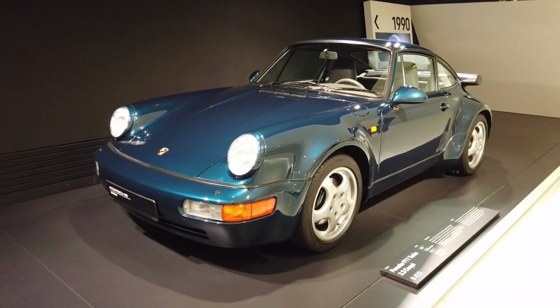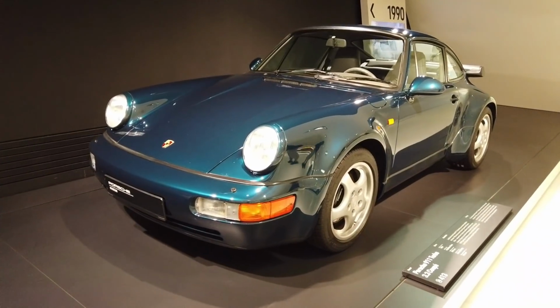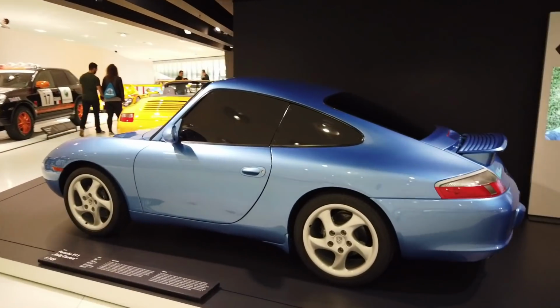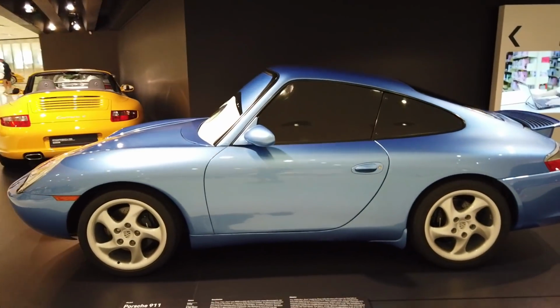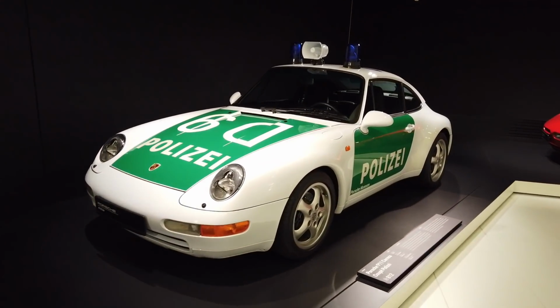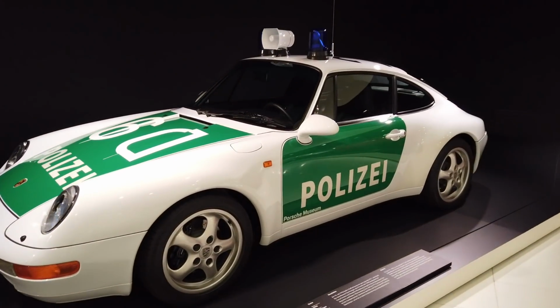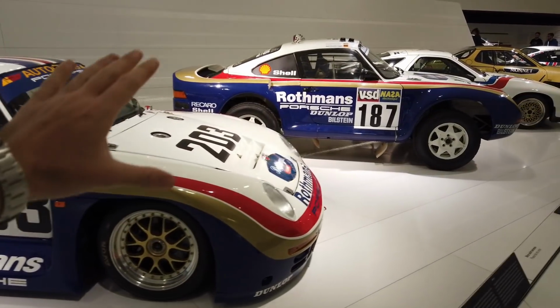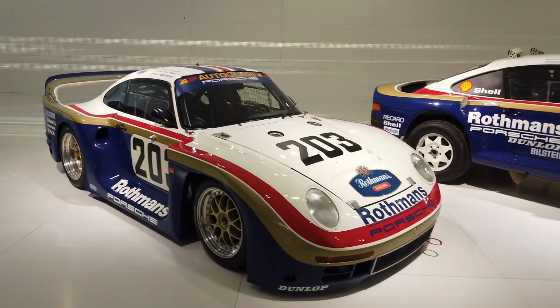You remember the Bad Boys movie, yeah? 964 Turbo. You remember Sally from Cars? If I was a police officer, that's definitely the car that I'd drive. So here we've got a lot of the rally cars, obviously in the Rothmans livery.